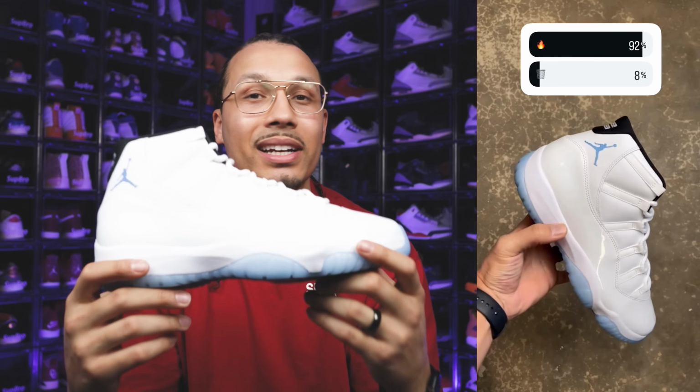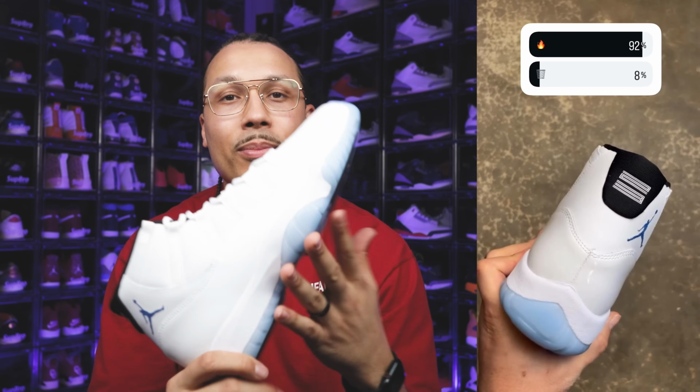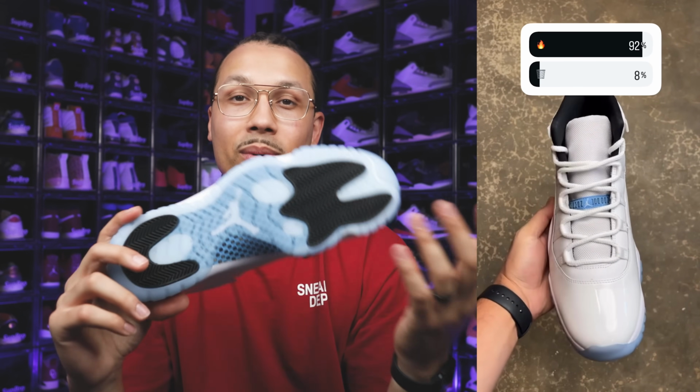But besides that, very accessible sneaker, and I'm sure a lot of people wanted these, grabbed them, and were happy with it.